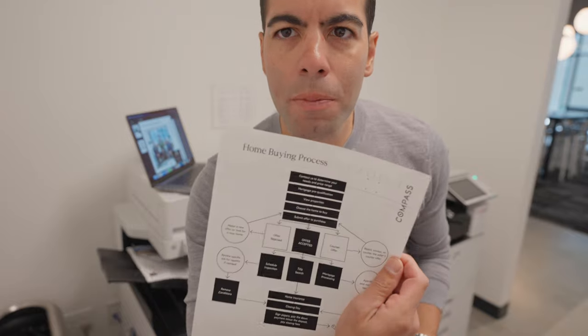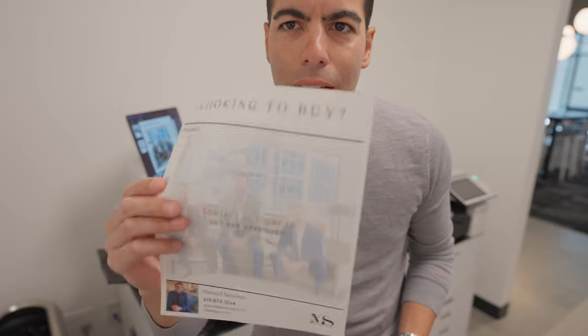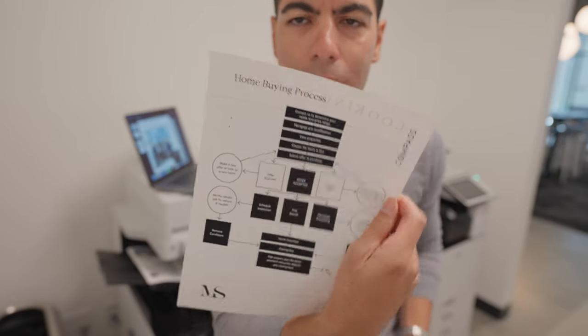So what I would typically do is I print out usually three sets of flyers. I print out the home buying process, which is this one right here. Anyone coming in saying, hey, I'm looking to buy, I give them this flyer right here. And I always want to give them a flyer. Any agent out there, you always want to give someone a flyer because they'll have your contact information. Let's see if you can see the, there you go.